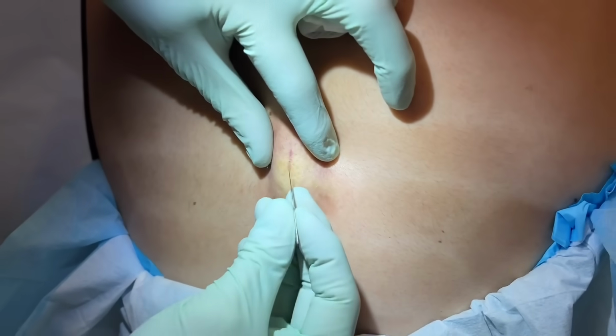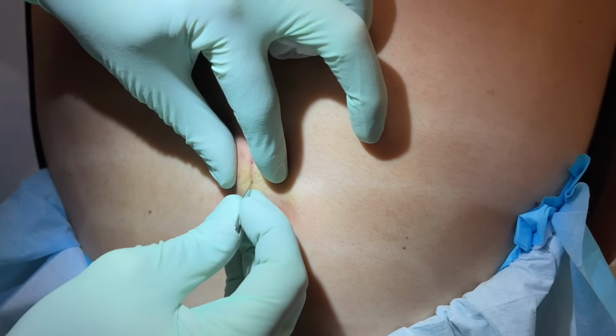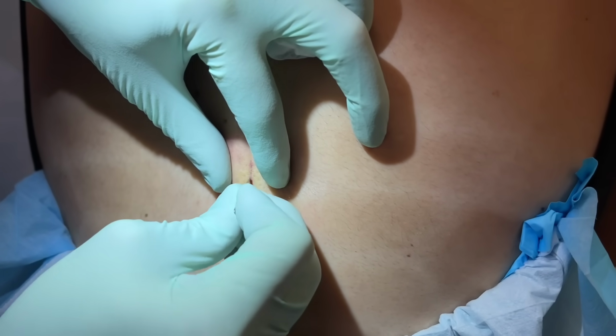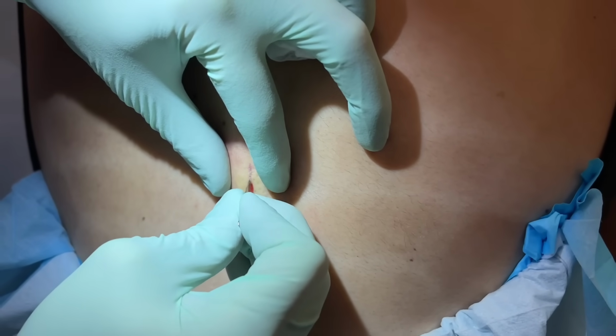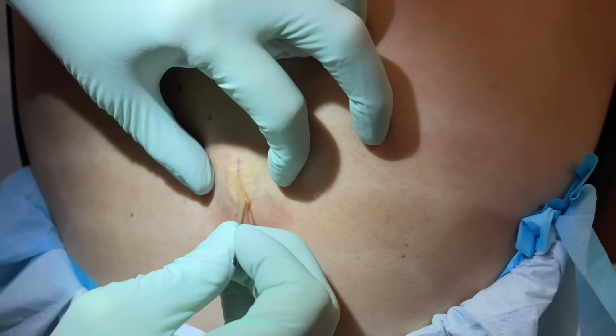Okay, guys, so we got her numb here. We see this little fluid pocket. We're going to do a little poke towards the bottom, right into that pocket. No pain there? No. Good. I don't think we're going to get a ton, but we'll see.